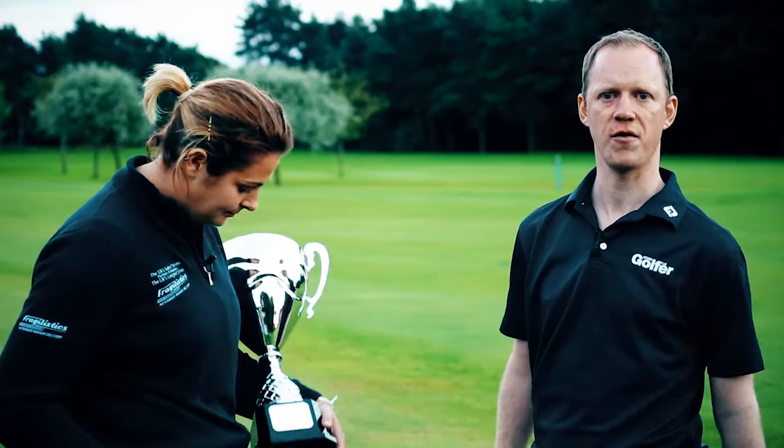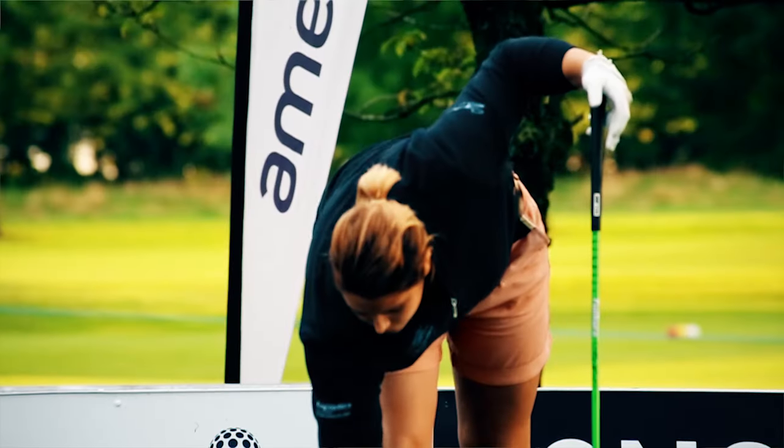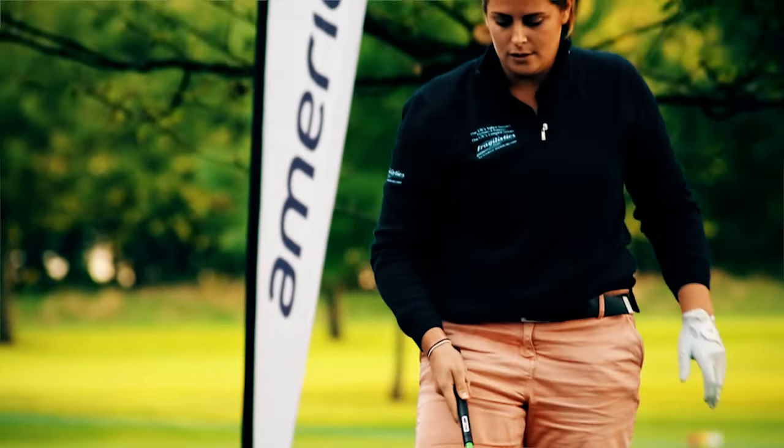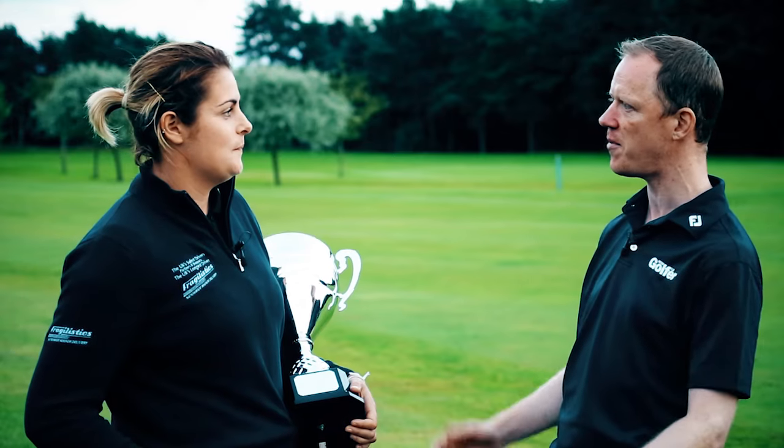Well, we've seen the finals of the American Golf Long Drive Championship here at High Legh Park. Our ladies winner, the defending champion, Rebecca McGinley, was fantastic in the semi-finals, with a big drive of 318 yards, and then a 295 in the final to clinch it. You are off to America in the finals again.